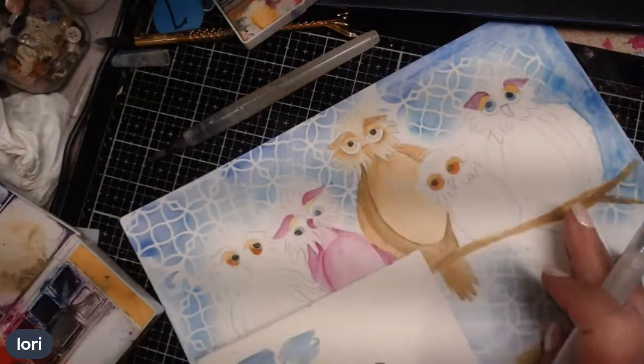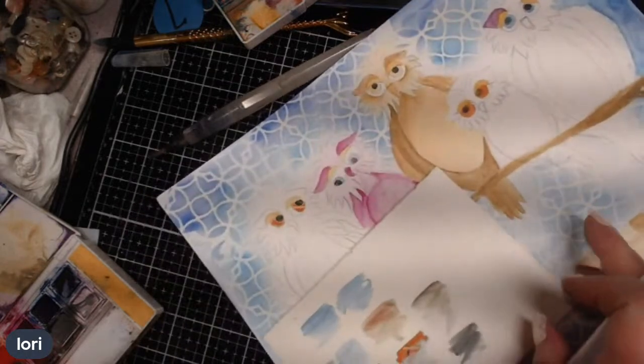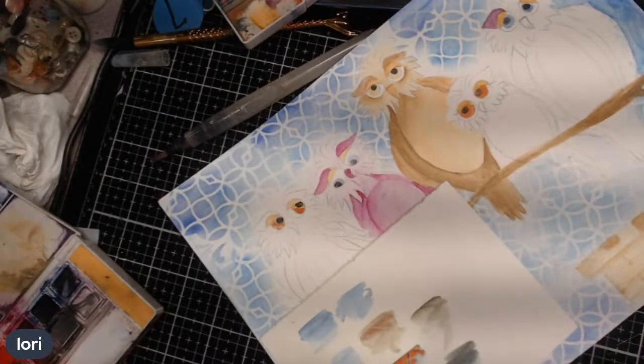So let's do, I think this one around his face. Oh, I didn't do his eyebrows. That's silliness. Let's get this really blue-green one.